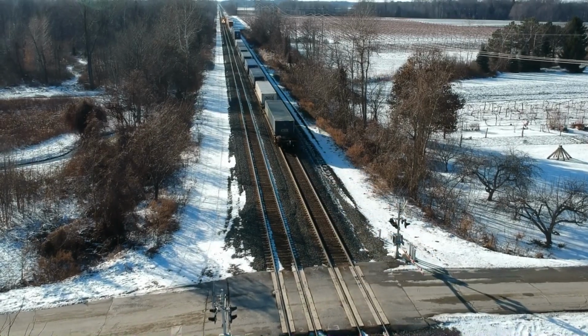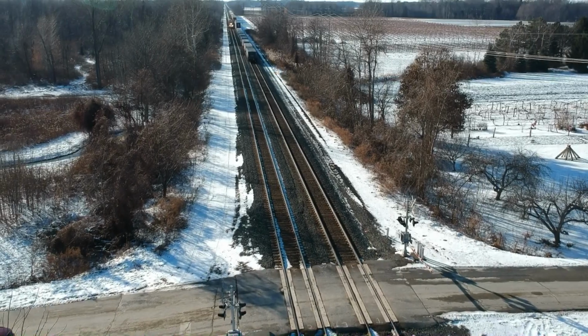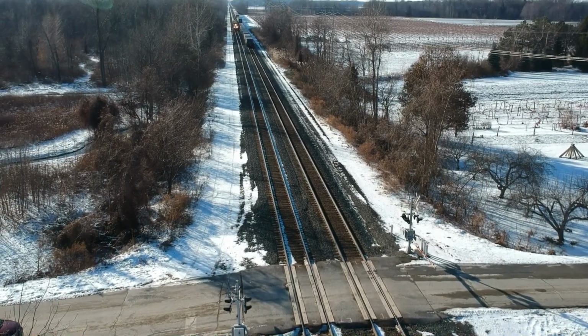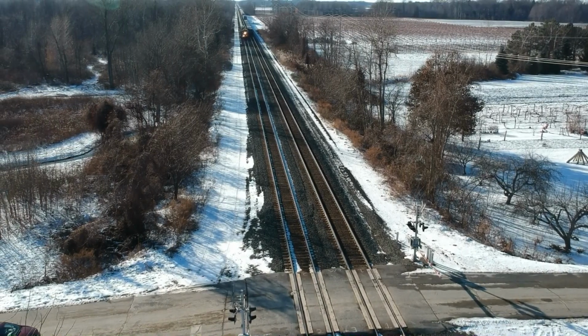Turning to the west, we now see an eastbound CSX tanker train as it meets the back end of this westbound intermodal. Now let's watch as this consist crosses the Fairplane Road crossing.